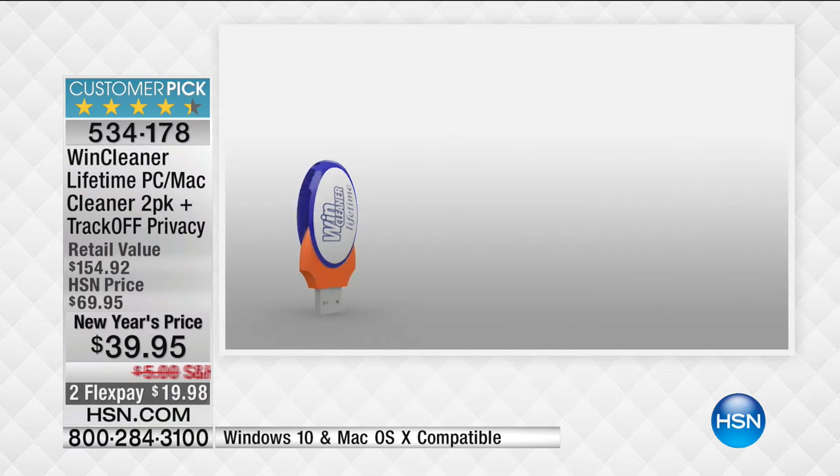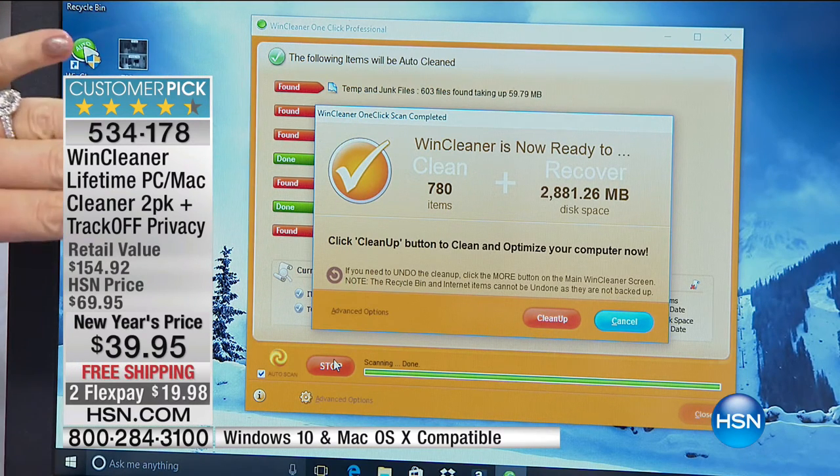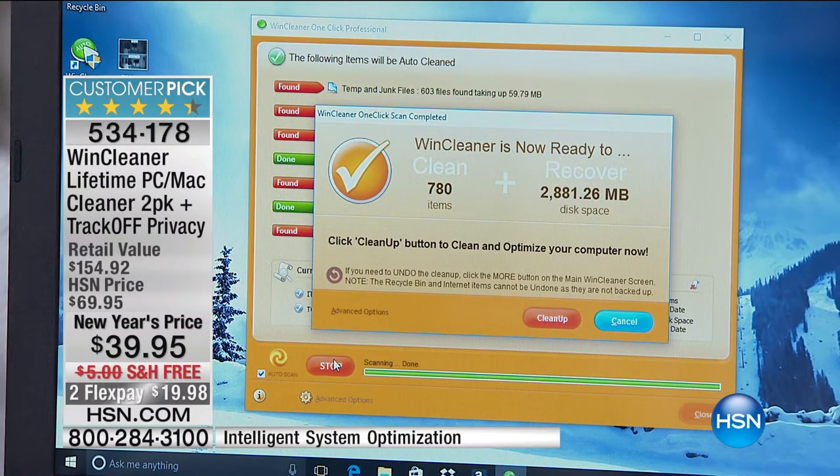So look at this, it was one click. I did it while we were talking. It just took no time at all, a few seconds. And 780 items were cleaned. You can clean this whenever you want. Here's how easy it is really quickly. I want to show you.